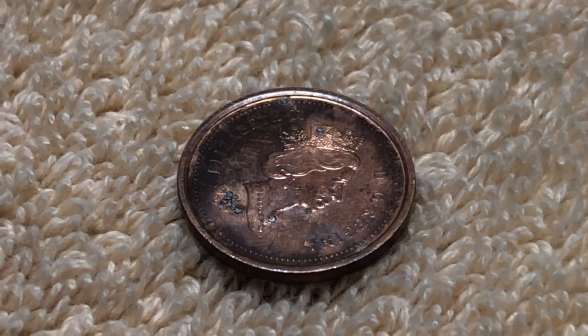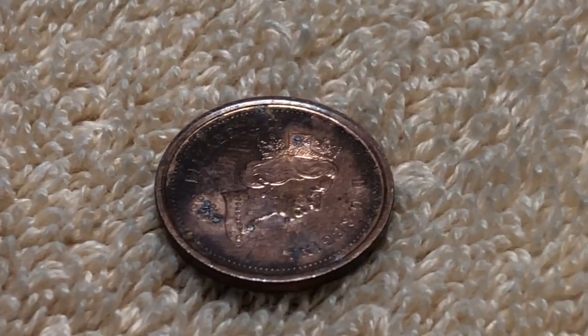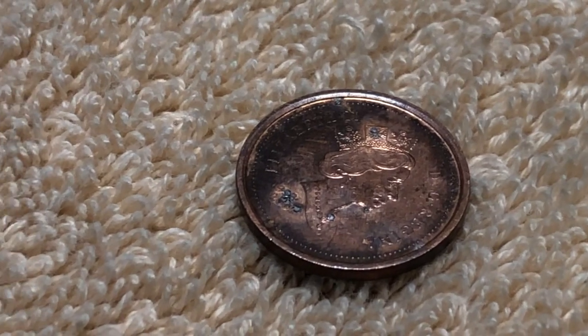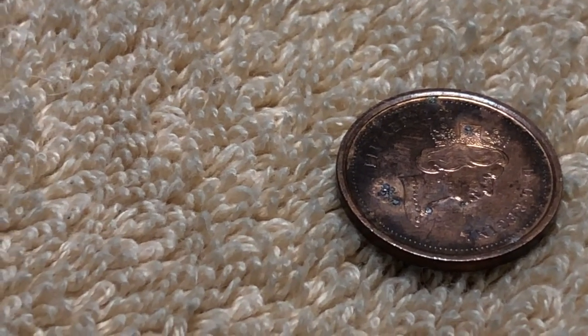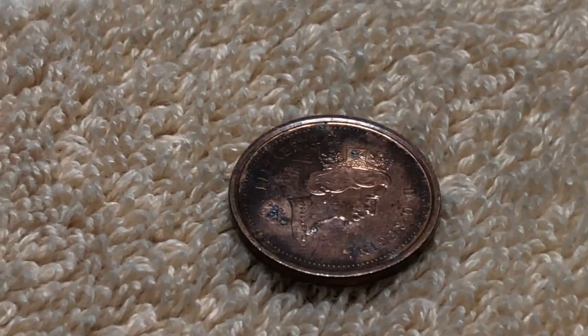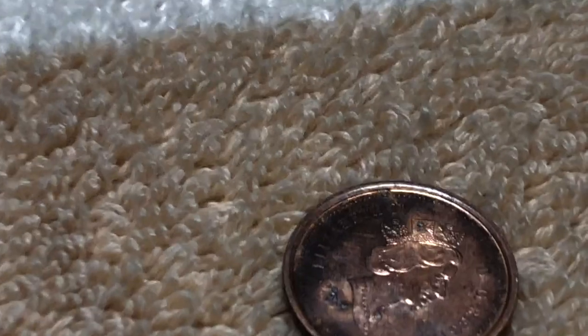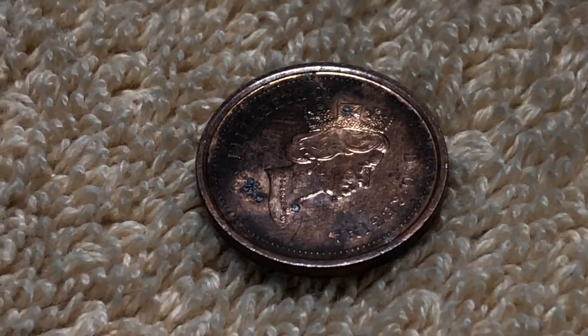All right, just an update. We did a little research. Our computer finally got back online, and it looks like this is one of the 716 million Canadian cents commemorating the 50th anniversary of Elizabeth II becoming queen. So it's not a rare coin, but it's just unusual. We've never seen one. Now we know.